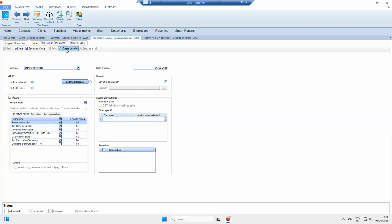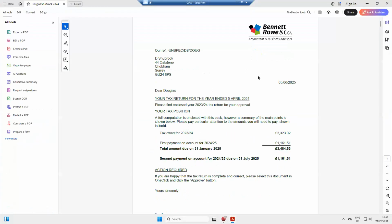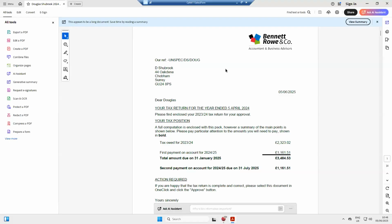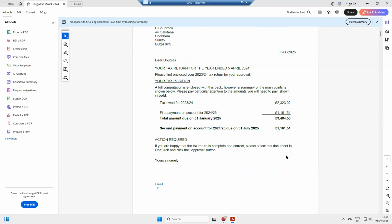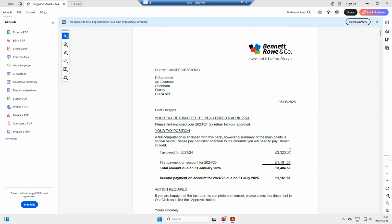Now what I'm going to do is just create bundle, and the real good feature in this is it can bring out the covering letter, and it will write the covering letter for you essentially. Now you can see here, it will bring through things like the payments on account for an individual, and also you have got this payment schedule at the back here. Now this is very much a customizable area. Of course, it would be your own company logo, your own sort of wording within this area as well. But it will cater for sort of every individual circumstance.